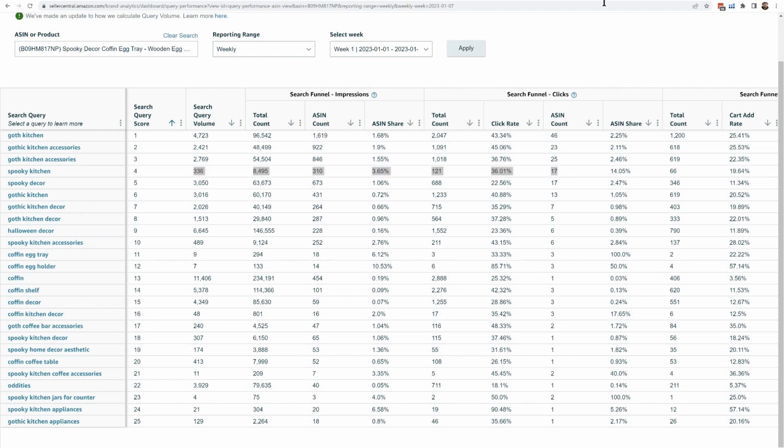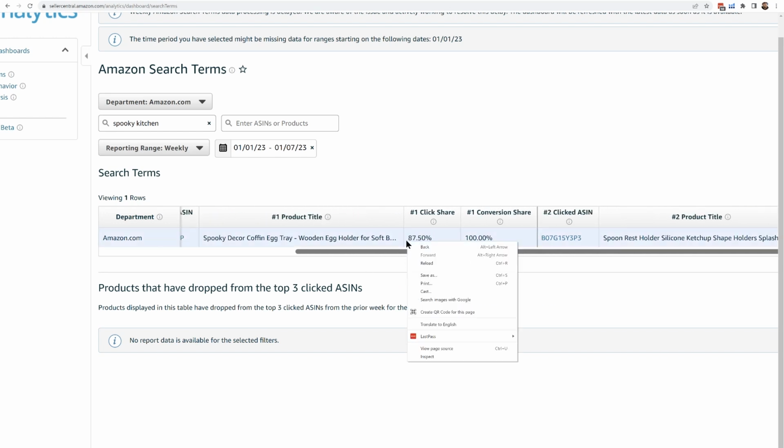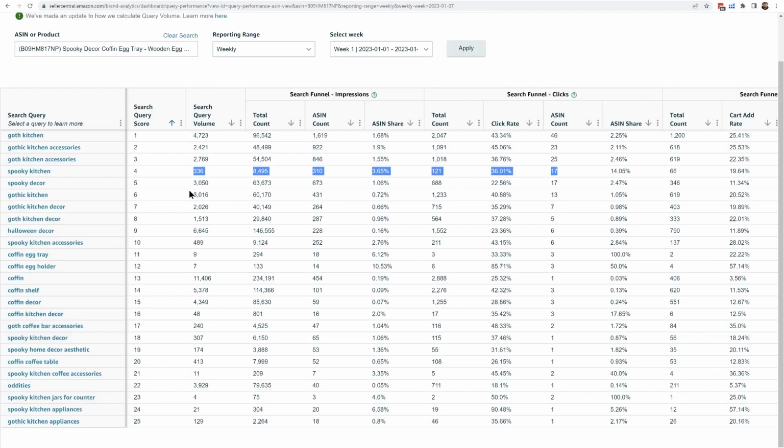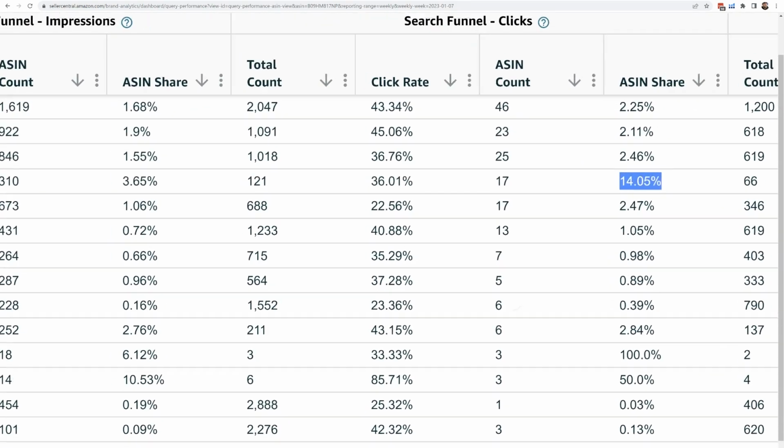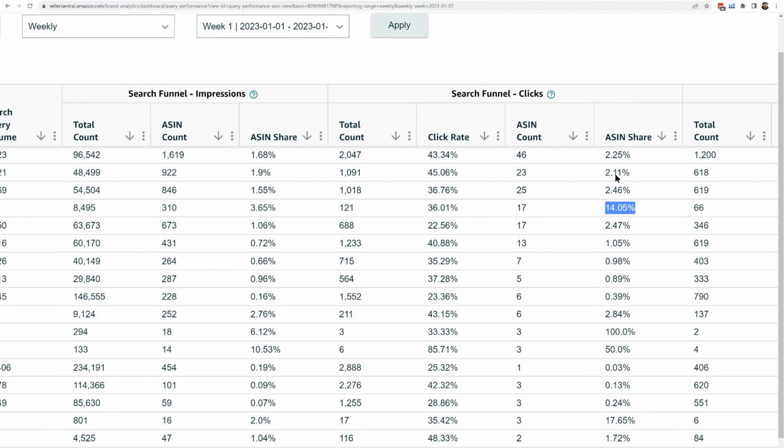All right, do you remember how in brand analytics it said I had 87.5% of the clicks? And I'm like, that can't be right, because I know I have other products I clicked on. Well, look, for the same exact week, the same exact days, look what search query performance says. It says I had 14% of the clicks. All right, that's a huge difference, guys. You can see how much more search query performance is picking up on clicks compared to brand analytics. 14% compared to 87%, that is not even comparable. That is a huge, huge difference.